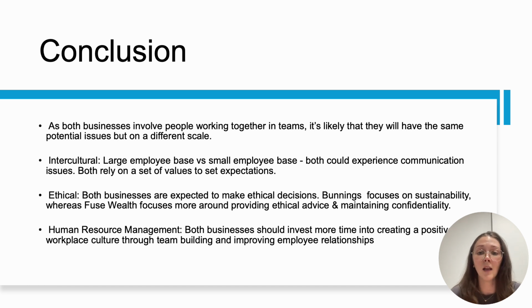they both revolve around human interaction, which makes them more similar than meets the eye. Both of their potential intercultural issues are linked to communication. Their ethical issues, although different in nature, can both be managed with policies and procedures, and investing more time in HR management through more time spent listening and training employees.